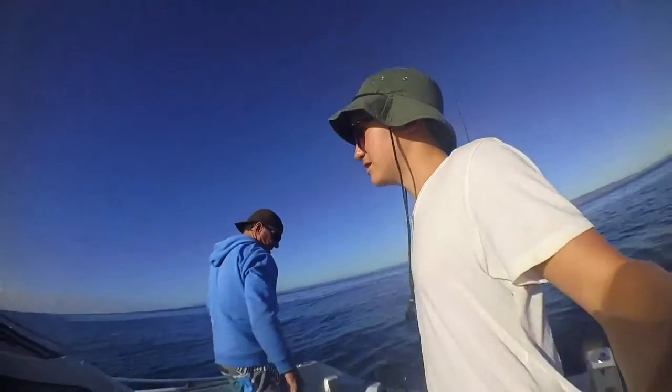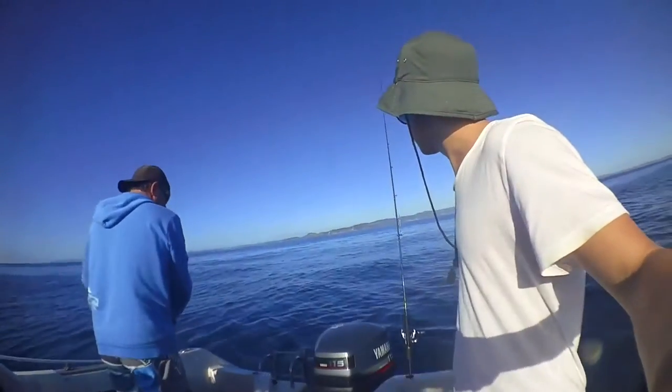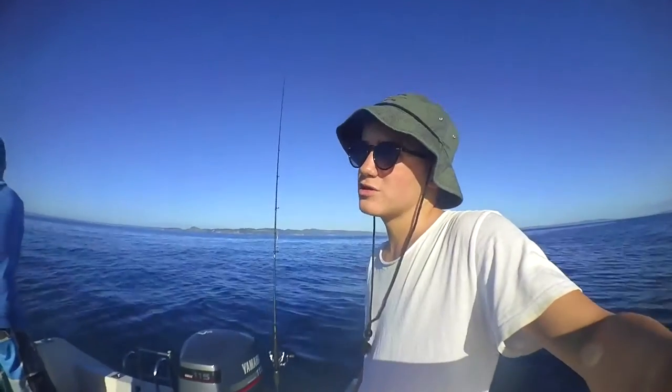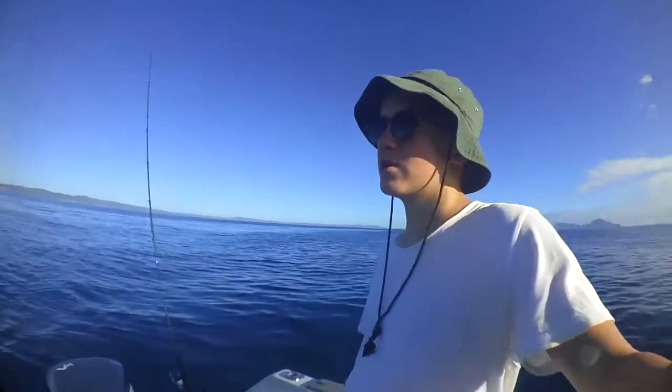That was quite interesting. We're heading out to the kingfish spot, and Dad suddenly stopped and we saw a bunch of skipjack. And a while ago I saw a video of where they hang out, and it was, any tuna hangs out, and it was on thermoclines.